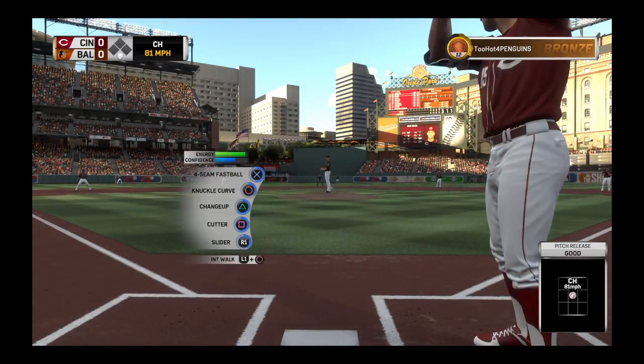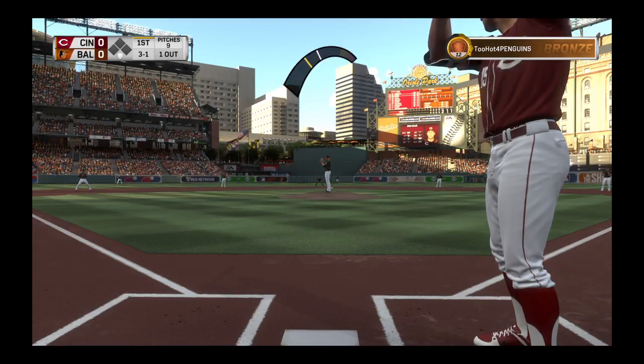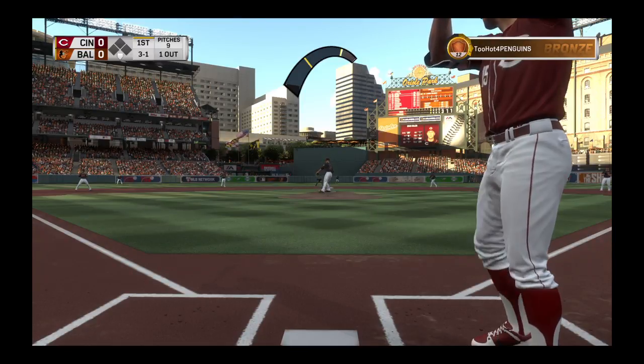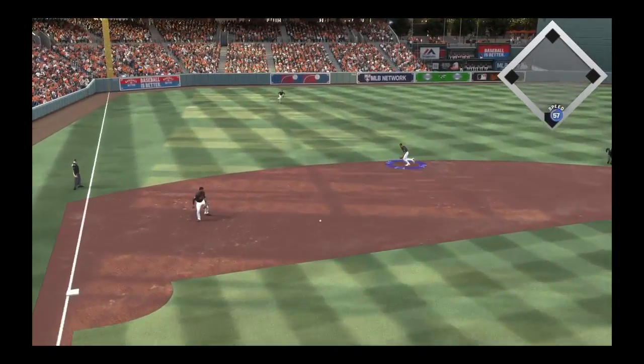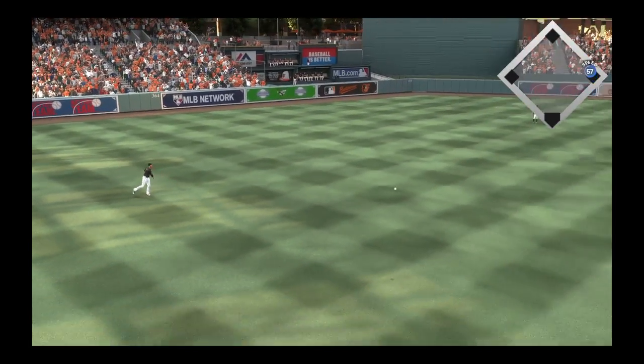And he'll just float a change in here now for a strike. That's the perfect pitch after you've just brushed a guy back. The hitter probably isn't sitting up there thinking you're going to flip something soft up there. Hit sharply on the ground to the left. And this is going to find its way into left for a 1-out knock.